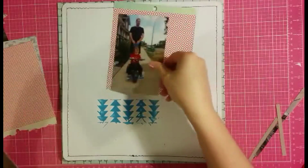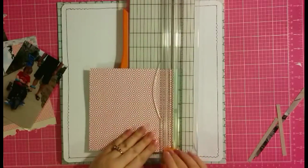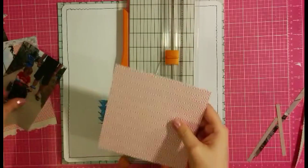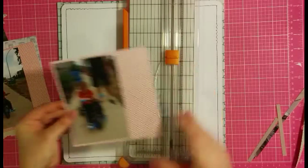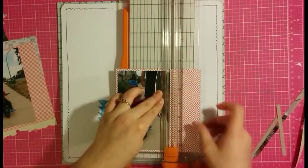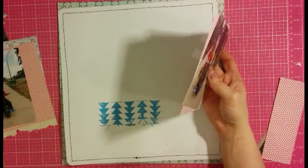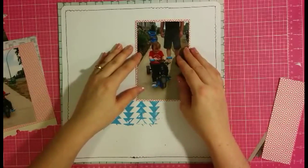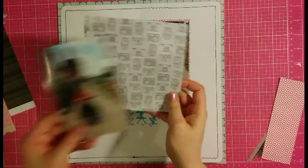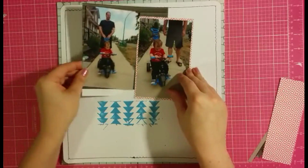So I want to mat one of my photos, so I'm just kind of deciding which one I think that should be. And I decided to mat the one of Jackson on his own, kind of zoomed in on him. I thought that because his shirt was red, it all just kind of tied in a little bit better than trying to use the one that's a little more zoomed out and the blue skies in there, because I highlighted the fact that there's sky with the bordered paper that I use for my border of this layout.